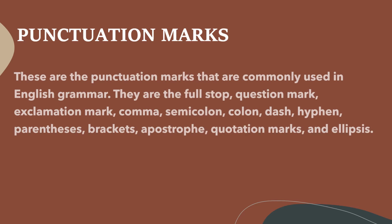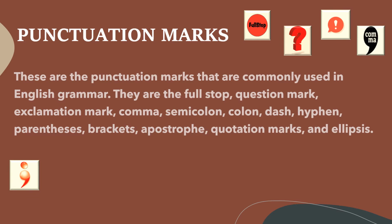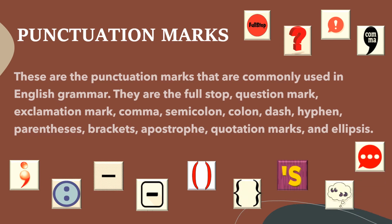Some common punctuation marks are the full stop, question mark, the exclamation mark, comma, semicolon, colon, dash, hyphen, parenthesis, brackets, apostrophe, quotation marks, and finally the ellipses.